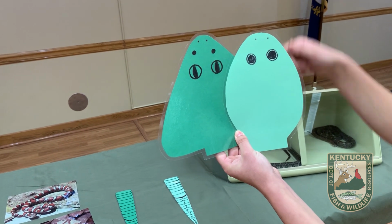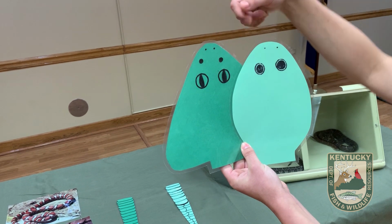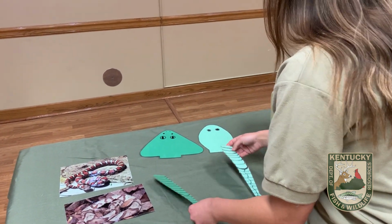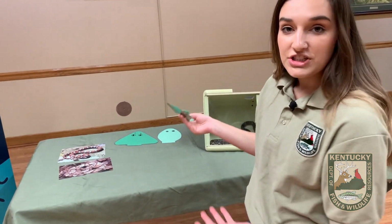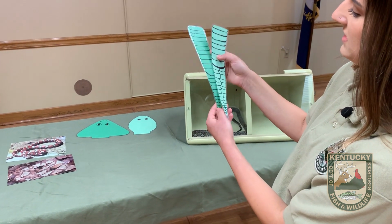Secondly, the venomous snakes here in Kentucky have these two pits. They're heat-sensing pits that help them sense their prey. And lastly, another useful tool, and while if you do see a snake out in the wild, you always want to leave it alone and let it be wild, but if you find a shed, you can use this to tell the difference between a venomous and a non-venomous snake.